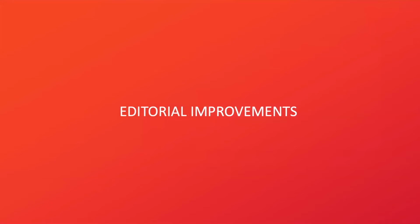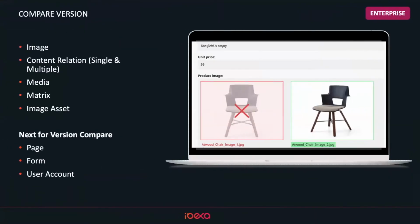So there have been significant editorial improvements. The first one being compare version. So we've added 5 more fields. So we support image, content relation, media matrix, and image assets. And what's next is page, form, and user account.